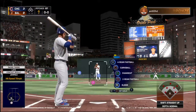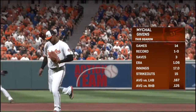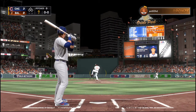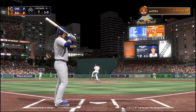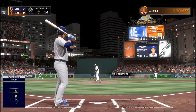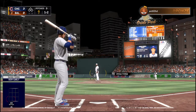Ready for another chance? Addison Russell. He'll lead it off here as we begin. Michael Givens will come out and take the ball here as he'll be making his 15th appearance of the year. And this one's nowhere close as that bounces to the plate for ball one. 1-0 pitch is his slider, swung on and missed. 1-1. Here it is. And that changeup makes him jump. A swing and a miss.